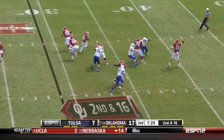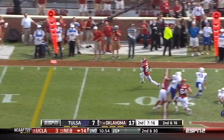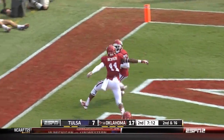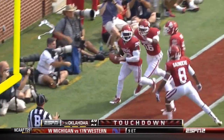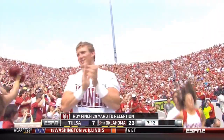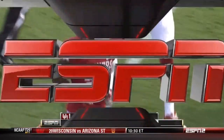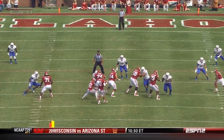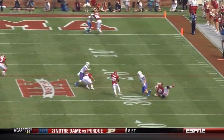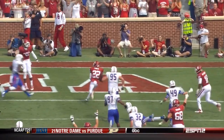So Bell pressured, a screen set up, completes it. Finch upfield. Finch breaks a tackle. Cuts back middle. Finch end zone touchdown. Well, it's just not fair when Finch is out in the open field. 29 yards, and once he got into the open, we got to see the moves.